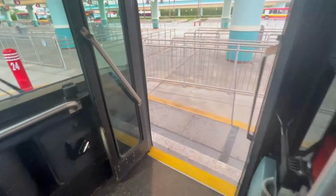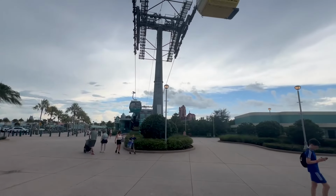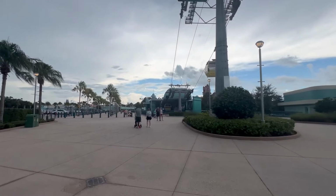Well, everybody, if this is any indication that we practice what we preach, we just took the bus back to Hollywood Studios from All-Star Sports Resort. Bus stop's right behind me. You can see Tower Terror and Hollywood Studios behind me in that direction. So we really do practice what we preach and do what we say. I know you probably weren't questioning that, but I just gotta let you guys know.